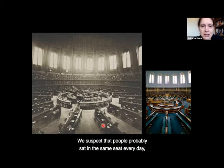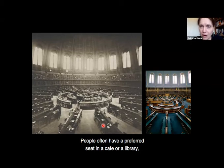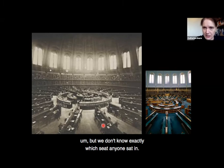They didn't have allocated seats. We suspect that people probably sat in the same seat every day, in the same way that people often sit in the same seat when they go to a public space nowadays. People often have their preferred seat in a cafe or a library, but we don't know exactly which seat anyone sat in.